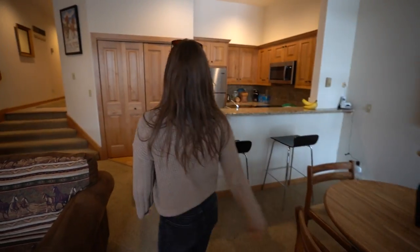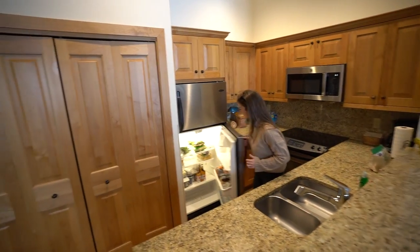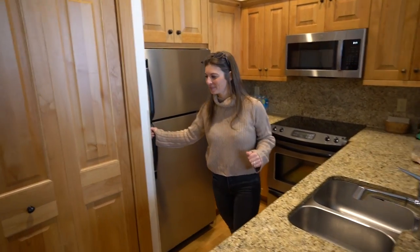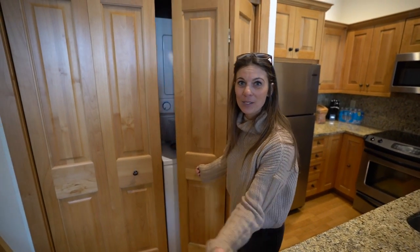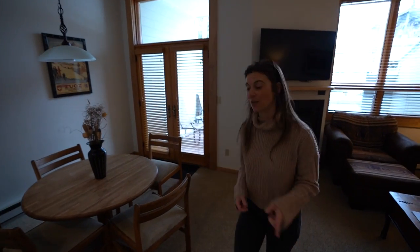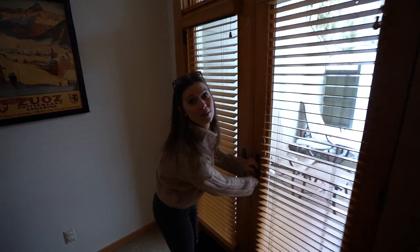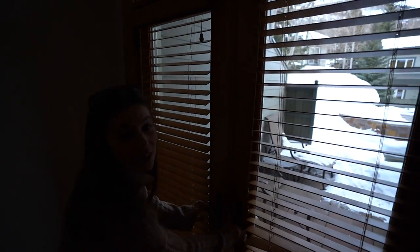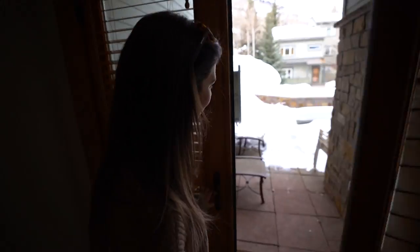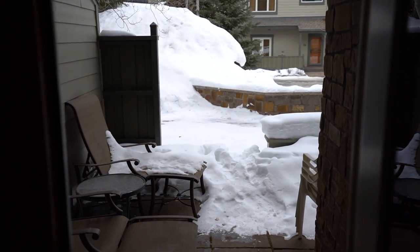A full-size kitchen with a full-size refrigerator. No more eating out for us. And the best part is we were able to pack even lighter this trip because we have a washer and dryer. And then finally, we have another patio that I used to think was private, and now after looking at the other one, I don't think this one's that private either. But it's a patio nonetheless. You're not very private. And there you have it.